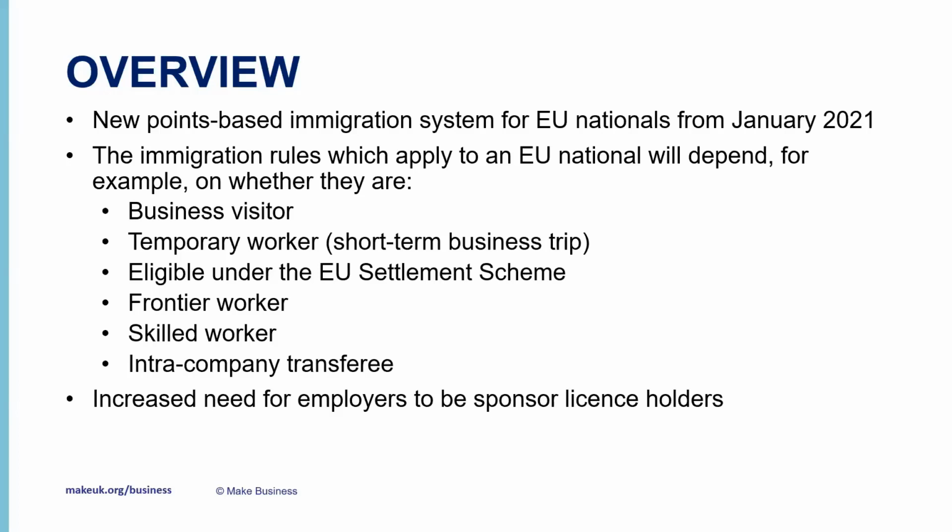The UK's immigration system came into effect for non-EU workers in December, but from the 1st of January this year, the new rules were extended to apply to EU nationals. As you can see from the slide, and some of this will resonate from Alice's earlier presentation, the immigration rules which apply to the EU worker will depend on the category in which they're entering the UK.